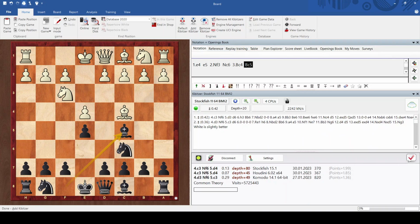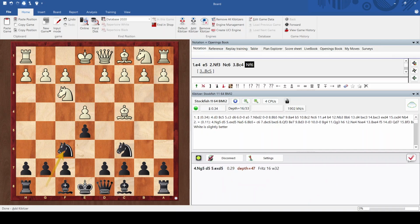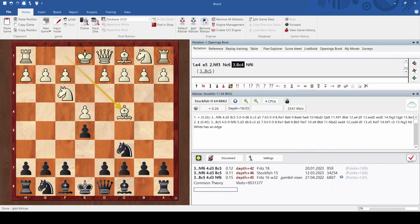It develops the bishop, but also black can, and this is astonishing that black can get away with this, play knight f6. So knight f6 allows white to pull off the trick that he was threatening to pull off. Because by playing knight f6, you allow white's knight to move to g5. Before you move the knight, the queen was covering the g5 square, so white couldn't move it there.